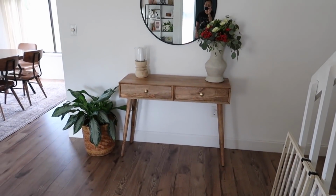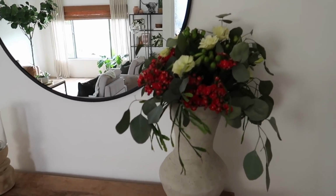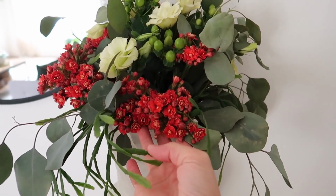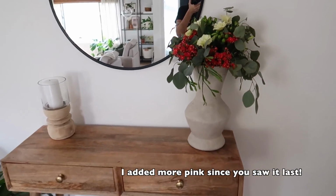So over here, this console table is pretty simple. I have this bouquet, and it's actually starting to look a little crunchy here because it's been a few days since I have it in here. But these look really pretty now that they're open. Actually worked out quite well for Oakland's birthday party.